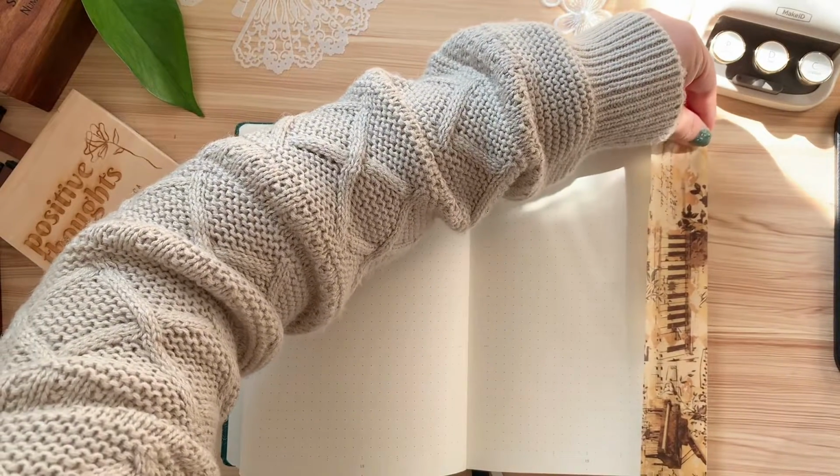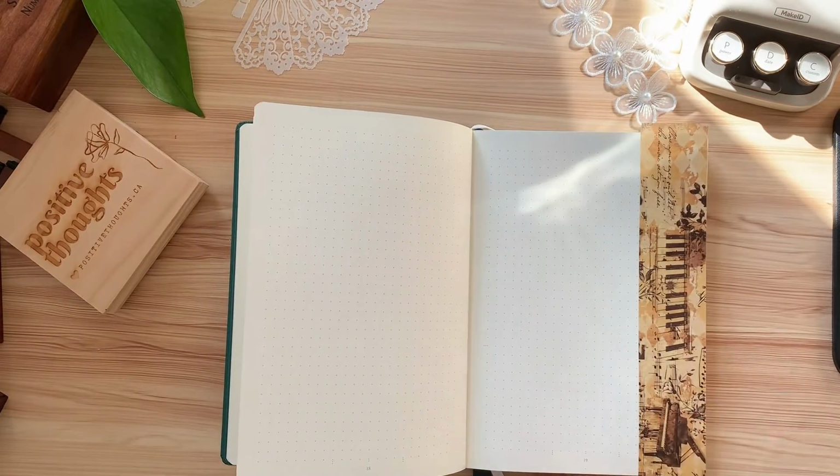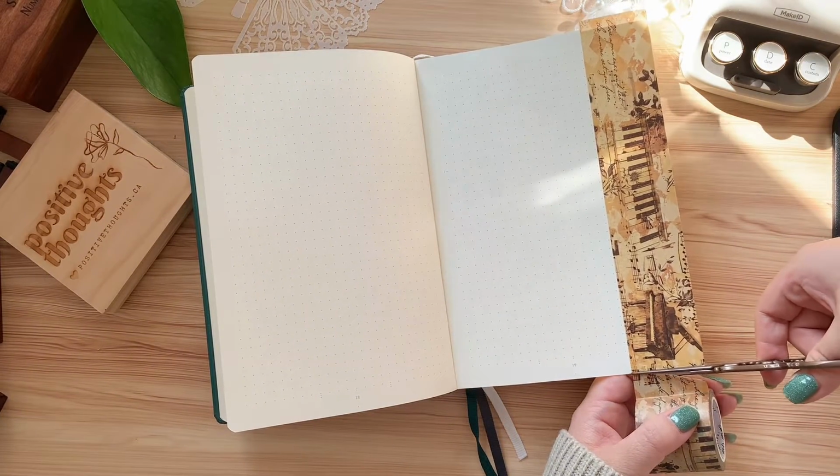One of my favorite type of spreads to set up is a Dutch door. This month I'm using my crafting materials such as my sticker sheets and washi tapes to set up this Dutch door. I think it turned out so beautifully.